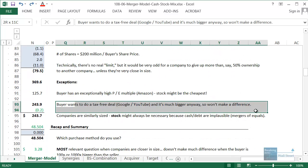Also, sometimes the buyer is so much bigger than the seller that it doesn't even really matter. And maybe they just want to do a deal that's tax-free, because if they issue stock, the sellers are not going to have to pay taxes on it until they actually sell their shares. A good example of this is the Google YouTube deal, where Google acquired YouTube for about $1.65 billion, paid for with stock, because Google stock is very reliable. It's not going to suddenly collapse in price or anything like that. And it was so much bigger anyway that it didn't really make a difference to their earnings.